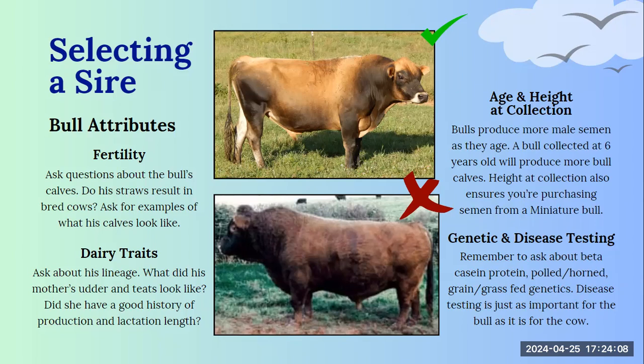Correct. And then the next thing is genetic testing. Like I said, genetic and disease testing. We want to obviously test our dams. We know that, but the bulls are just as important as the dams are. We want to ask about the beta casein. We want to ask, are they polled? Are they horned? Have they been fed grain? Are they just on grass? We want to ask all these questions to make sure that they fit your farm management.